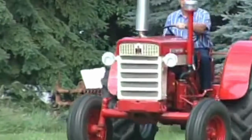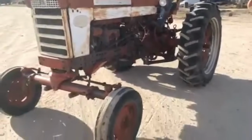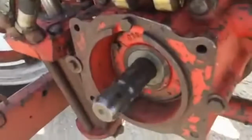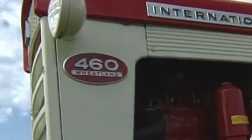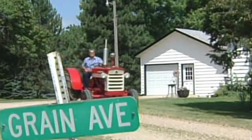Repairs were expensive and frustrating, especially for small farmers. Reliability became a major concern. To make matters worse, the narrow front end made it unstable on hills. What was meant to be a modern workhorse became a cautionary tale. Farmers expected progress and got shortcuts. For many, the 460 was a letdown in a shiny wrapper.